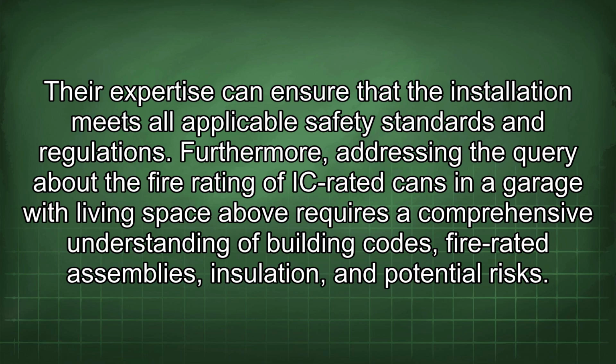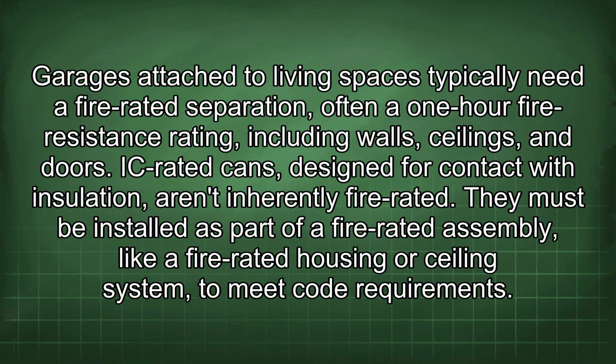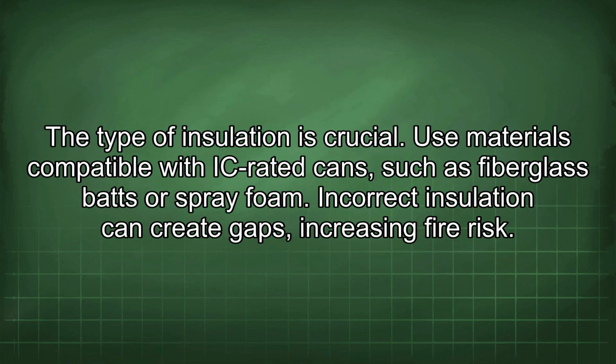Furthermore, addressing the query about the fire rating of IC-rated cans in a garage with living space above requires a comprehensive understanding of building codes, fire-rated assemblies, insulation, and potential risks. Garages attached to living spaces typically need a fire-rated separation, often a 1-hour fire resistance rating, including walls, ceilings, and doors. IC-rated cans, designed for contact with insulation, aren't inherently fire-rated. They must be installed as part of a fire-rated assembly, like a fire-rated housing or ceiling system, to meet code requirements. The type of insulation is crucial.